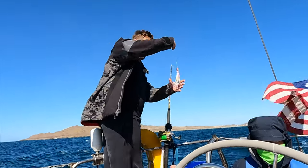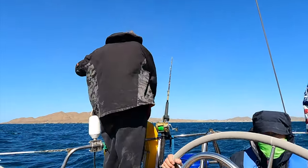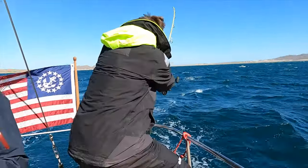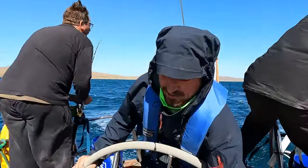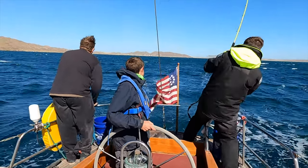A squiddy with a hard head on it. Christian, go get the fish! Okay, all I can really do is head down. Not even 30 seconds in the water. We got lunch.